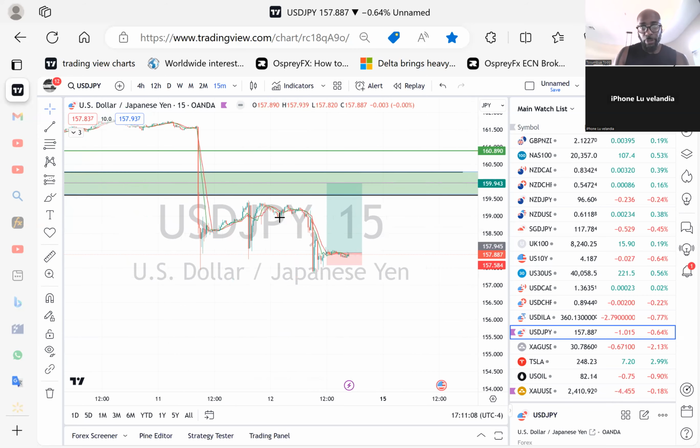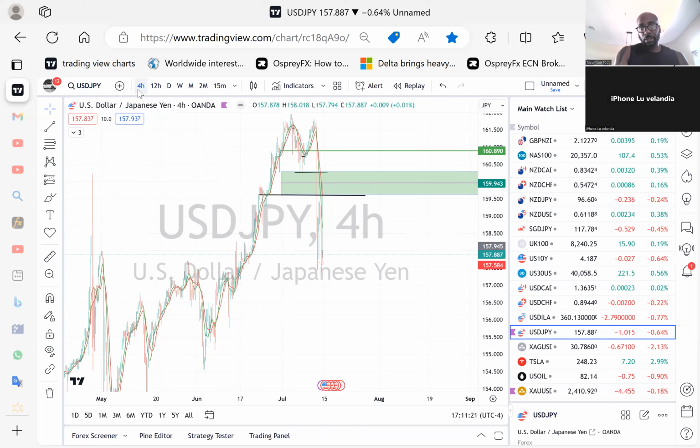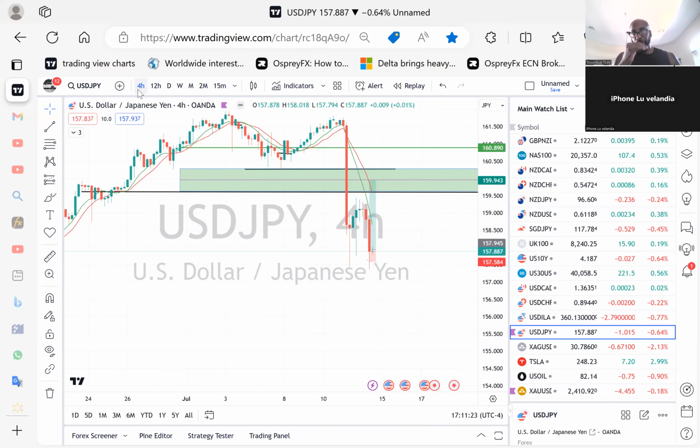So you understand the movement, the buy back up. Even if we do not take the trade, I want everybody to understand how we can take advantage of the move itself. And that's it for UJ.